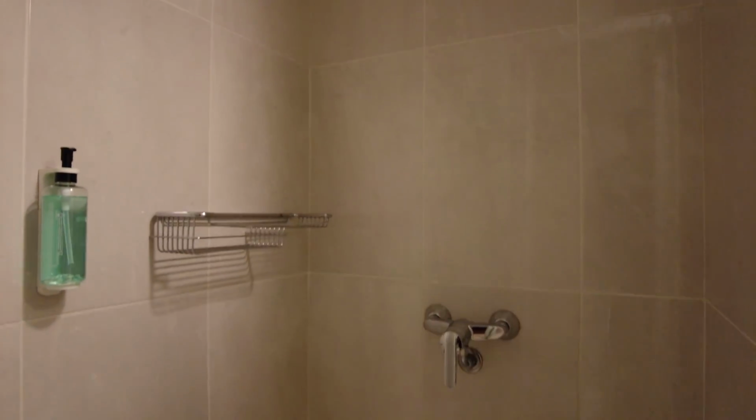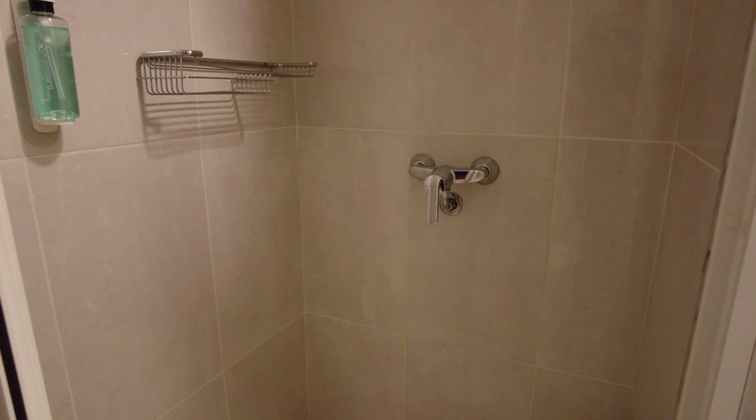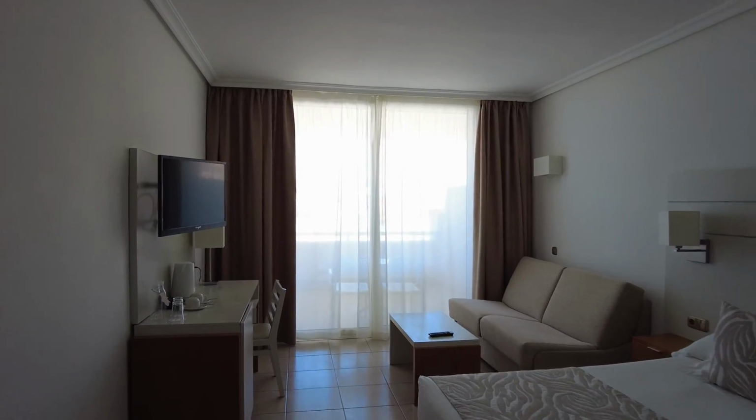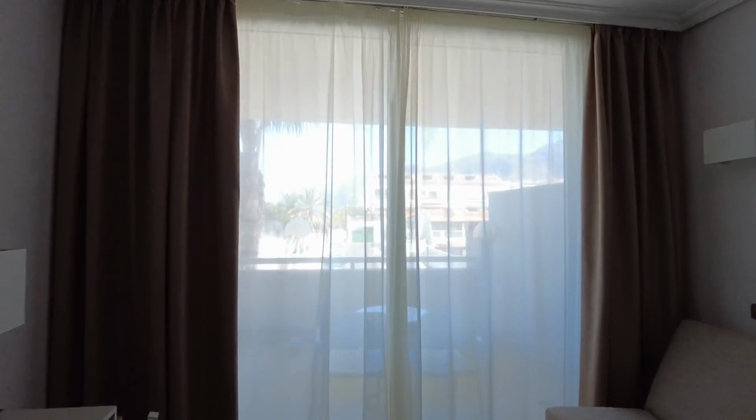Now here you've got a shower. Very small shower, but again, let's face it, a shower's a shower. And what's different here is you've got a bath as well. Oh, with a shower. So you've actually got two showers, which is useful if you both want to get ready at the same time. So I can see outside. Let's go and see what's out on the balcony.